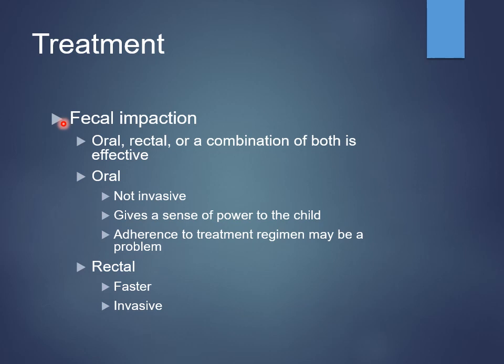Because again, when people come to the ER, they want you to do something, right? They don't want you to just say, well, make sure they drink some more water and go on your way. They want you to actually do something, which is why a lot of people want prescriptions when they go to the ER. They want you to get rid of that poo quick. And so this is where we're going to do some disimpaction.